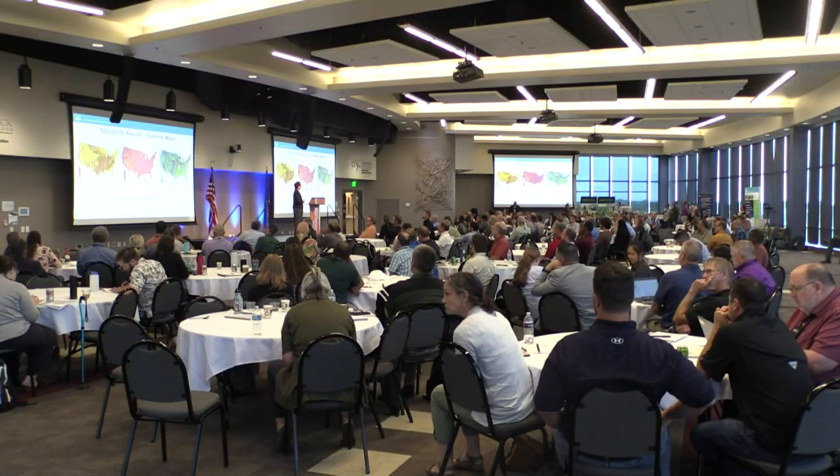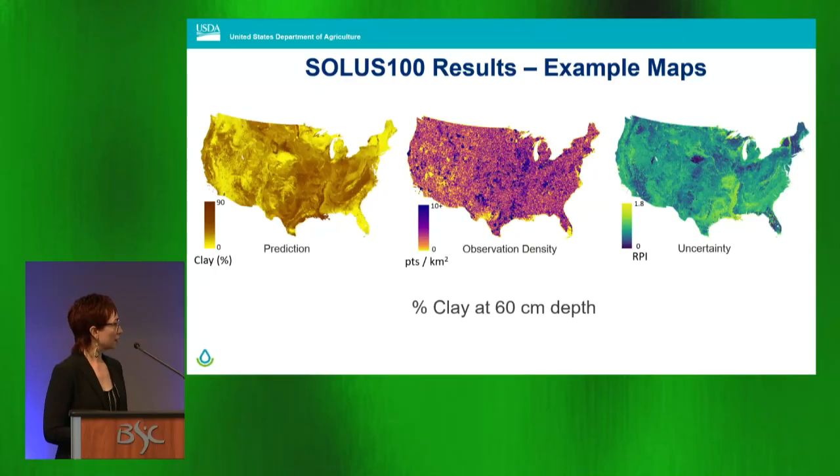So let's look at those maps. This is an example of clay content at the 60-centimeter depth. So on the left-hand side, we have the prediction where the darker colors indicate areas of higher clay. In the middle is a point density map, and this is a really cool way where we can visually see where the training data for this particular property in depth came from.